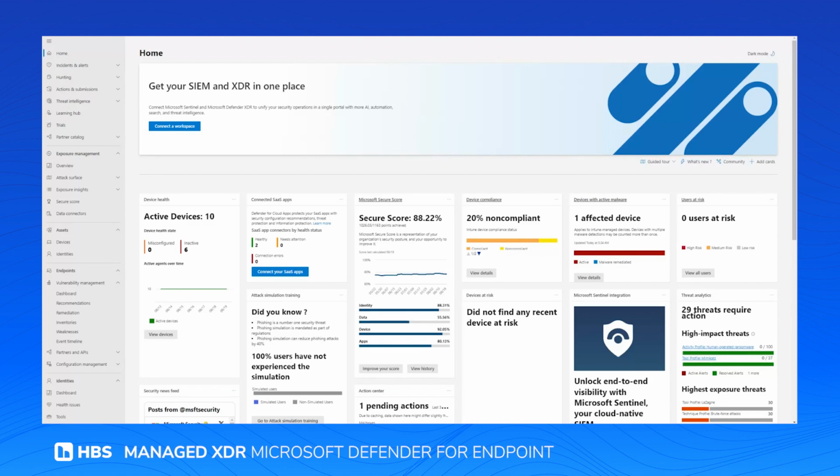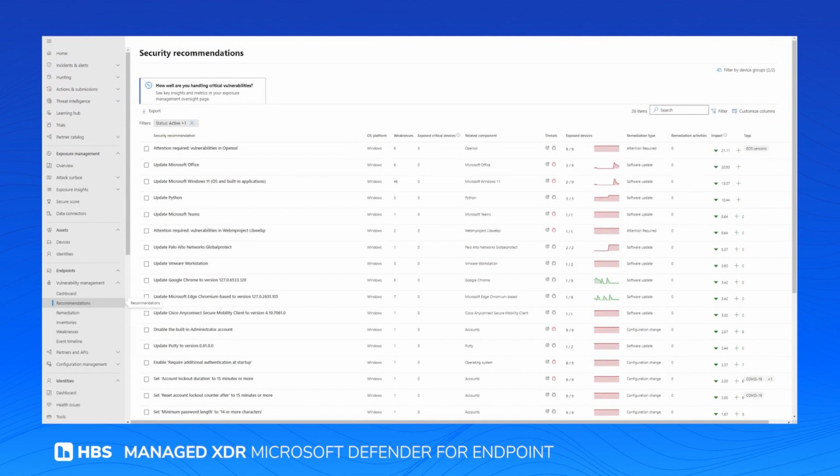The first part that we will look at is vulnerability management. Once the agent is deployed to a device, it monitors it for vulnerabilities. This data is then reported to the portal where we can see at scale what your security posture looks like across your environment. From the Defender security portal, we can view each recommendation, sort by largest impact, view which devices are exposed, and follow Microsoft's guidance to remediate.